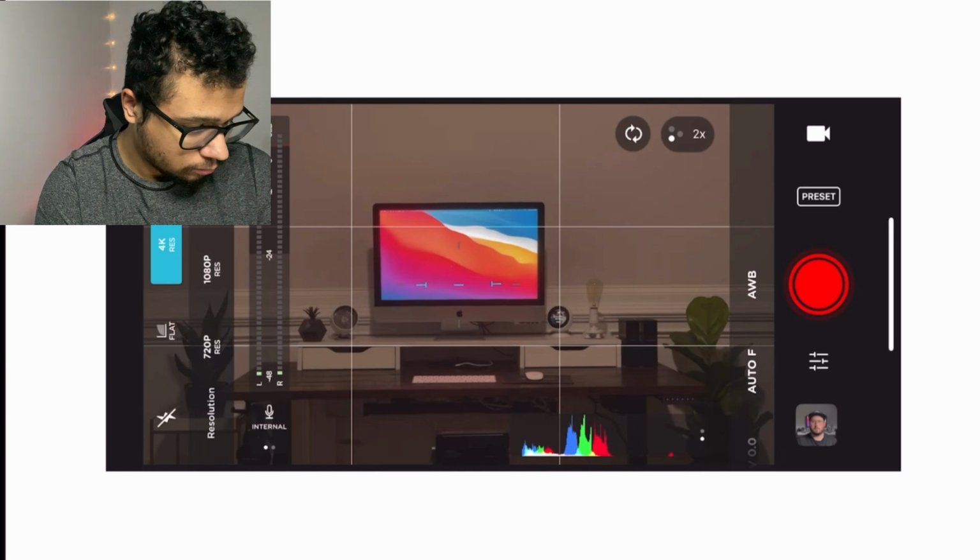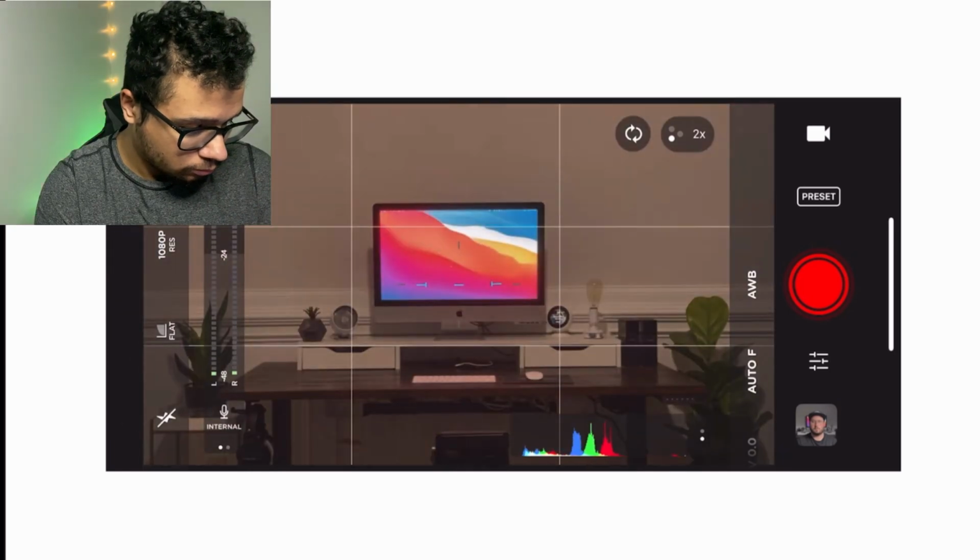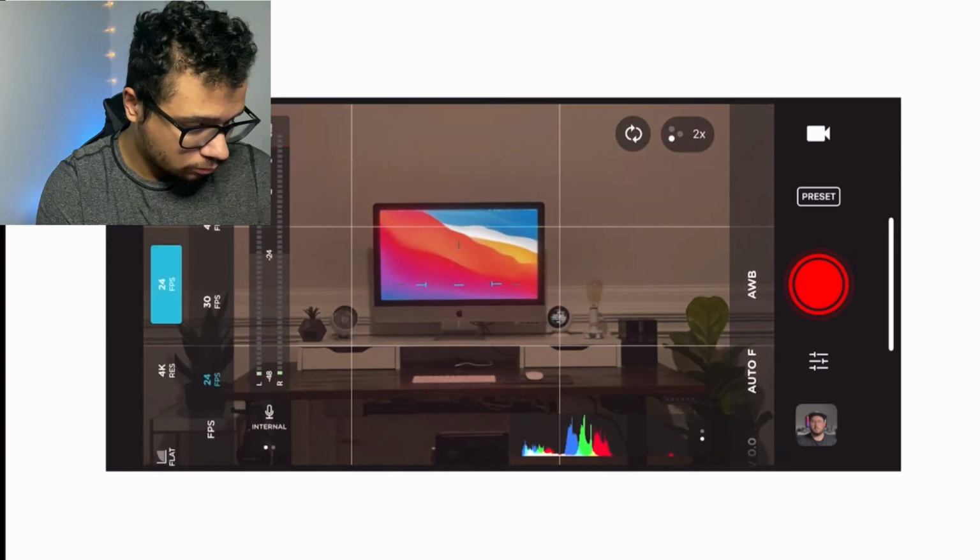If you don't have 4K on your phone, that's all right. Go ahead and select 1080 HD and then make sure to keep your frame rate at 24 FPS.